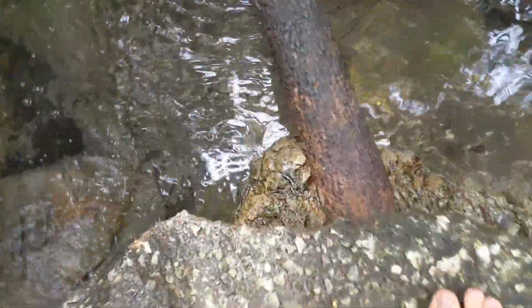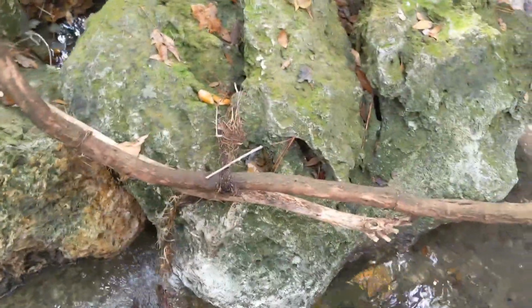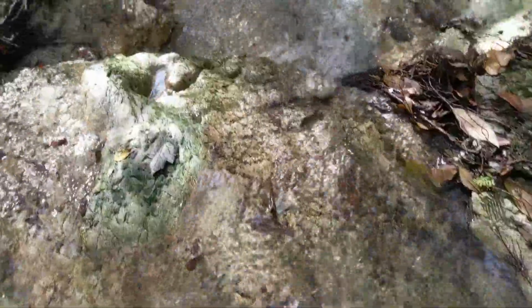Ooh, cool. This thing, I first thought it was sort of like a pine tree, but this is actually an old rusted pipe. You got water coming out of it into this deeper pool. And I'm going to see if I could step across here. Oh, it's always fun. So I don't see any fish down here, but I assume the water is safe to walk through. I don't really have any open cuts on my feet that I can see. So hopefully I won't get sick from this.